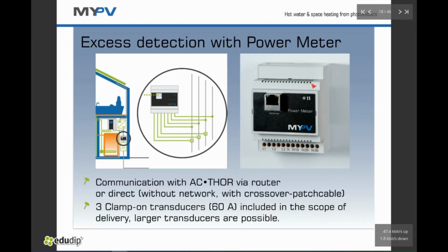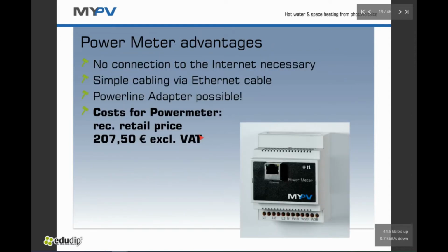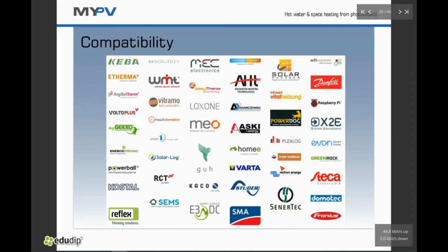Here we have the power meter. As I already told you, it's installed in the feed-in point. There are clamp-on transducers available with the device, which are always in the box, and the power meter can be used to give the Actor the excessive power information. You can connect them usually via a router, so via Ethernet. The connection between the units is made, and if there is a compatible system available, you can also use the signal source from the system.